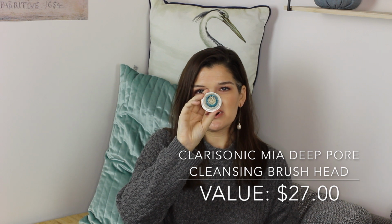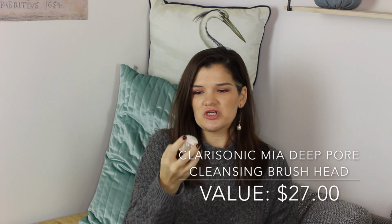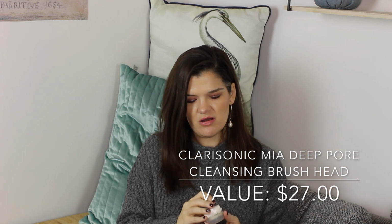I used up a deep pore brush for my Clarisonic Mia, which I've had for years, still going strong. I really love it, works for my skin. I've never had any problem with broken capillaries. I do have quite robust skin that's quite thick and in need of exfoliation. So, everybody's use might vary, but for that I did enjoy it.